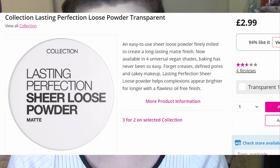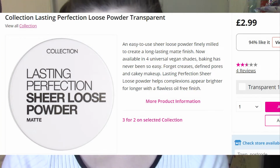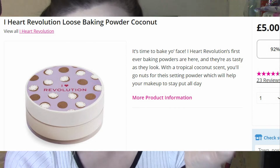Now the original dupe I was going to do was the Collection Lasting Perfection transparent loose powder, because I thought they did the same thing, but I have run out of that powder, so I cannot use it as a dupe. However, this one from iHeartRevolution is also a really good dupe. This is their coconut scented baking powder, which is also basically white translucent.